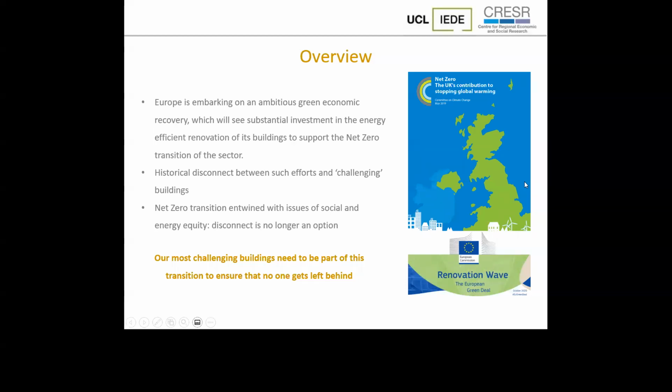Historically, though, there's been a fundamental disconnect between large-scale efforts such as these and buildings that are viewed to be challenging to decarbonise, because perhaps the costs involved in decarbonising them will be higher, the barriers involved in decarbonising them are harder to overcome, or the solutions that we need to implement within them are more complex than what we usually use. So as a consequence, these buildings and their occupants have largely been under-researched and poorly understood.